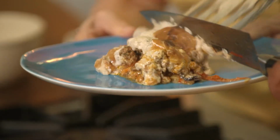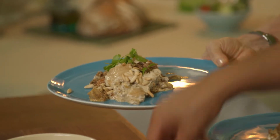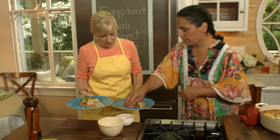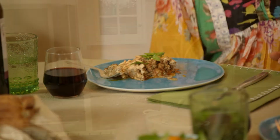All right. So, I would like to garnish that with some roasted pine nuts and parsley. I like that there's all sorts of different flavors and textures in here. All right. Okay. Chow down. I cannot wait to taste this. Wow. It smells good.